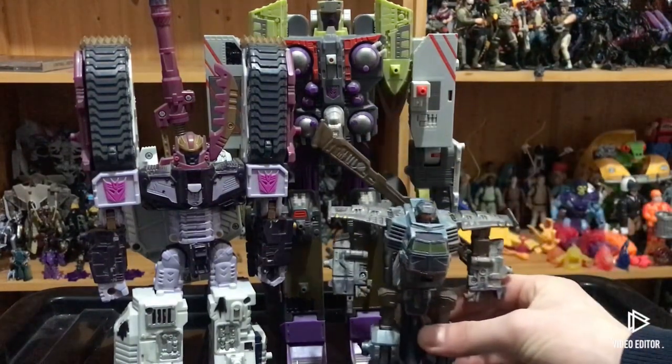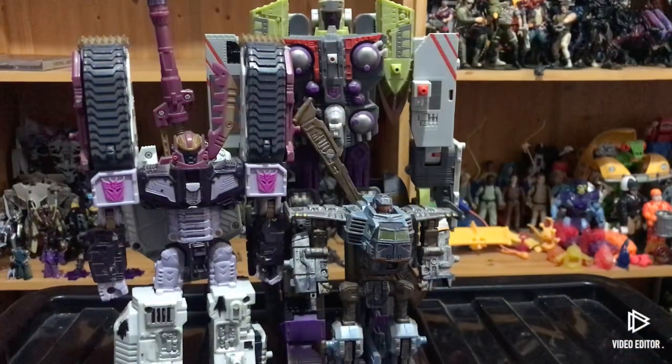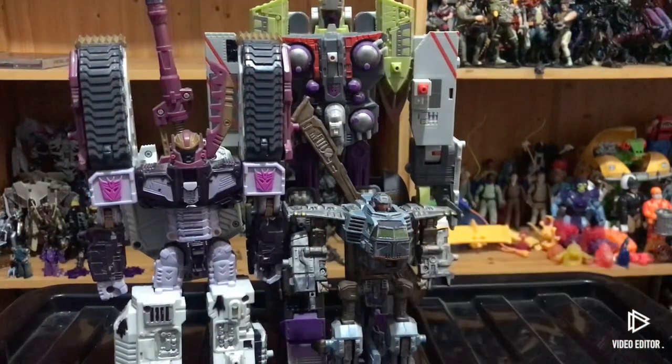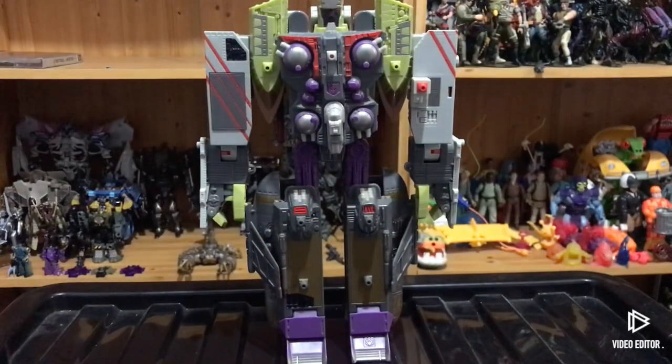And then with Cyclonus, yeah, pretty big. And if I just bring in Energon Rapid Run as well, he's a little smaller than Cyclonus. You can see that, yeah, Tidal Wave just towers above them. I'll bring in the Autobots as well, just so you can see that.